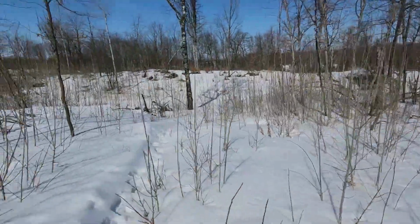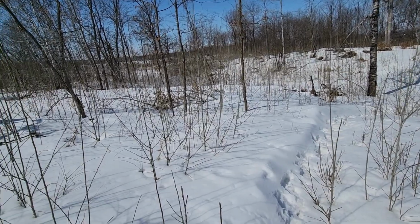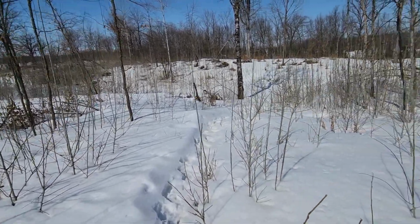So if you're killing trees, don't kill your aspen, don't kill your box elder, don't kill your basswood. These are all great wildlife trees, but especially the aspen. Do not kill your aspen.